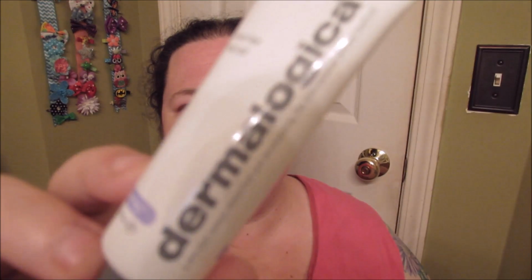Okay, and this didn't show up last time either, but there you go. It's the Dermalogica, and this stuff can be found at Ulta. I don't know if it's sold anyplace else, to be honest, but that's where I got it. It's not a super expensive lotion, but it's more expensive than I like to spend. With this stuff, a very little bit goes a long way.